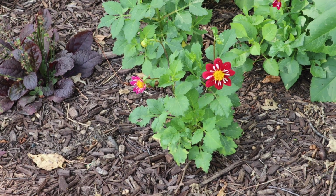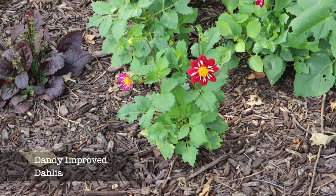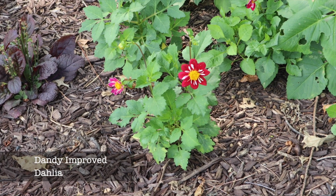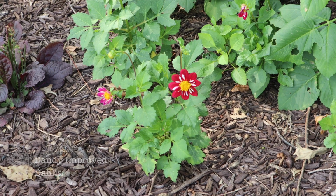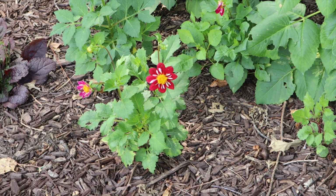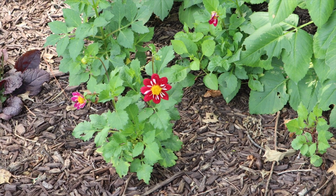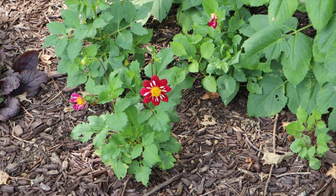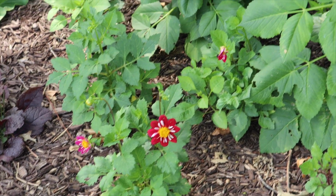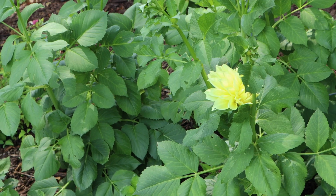Okay, this is a dahlia, and this is a perennial variety of dahlia. I got these seeds off Baker Creek, and I just think they are the most beautiful flower. They're so unique. I also have the non-perennial variety as well.